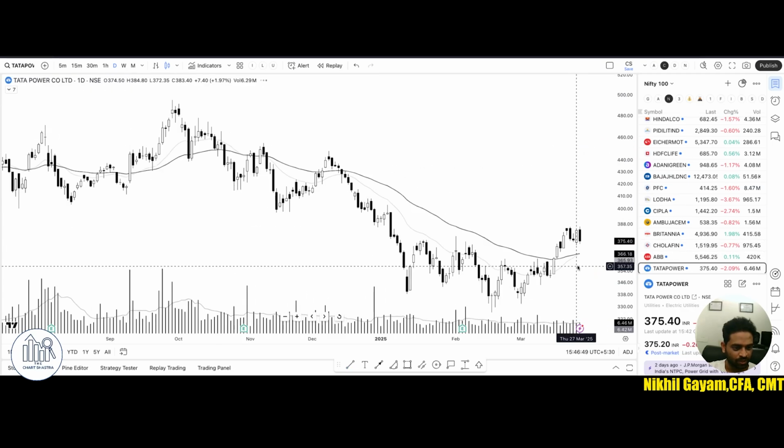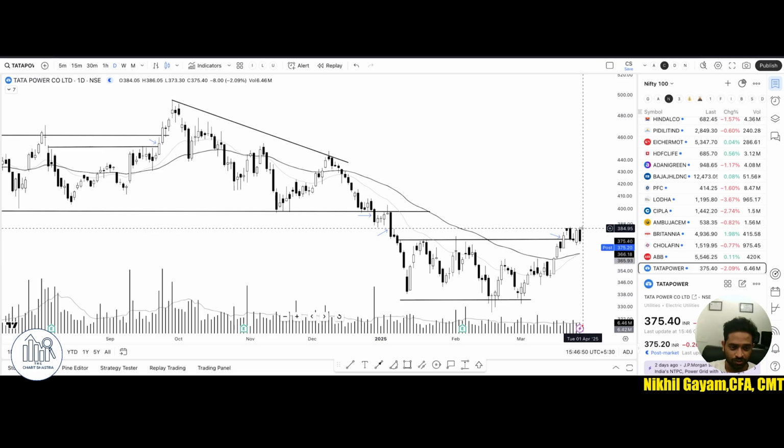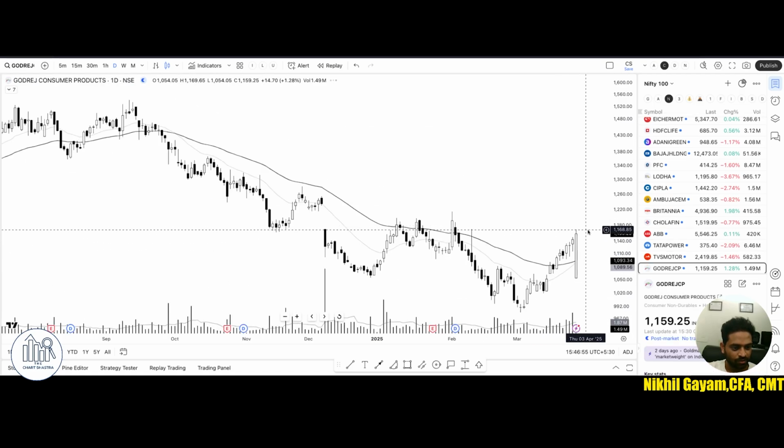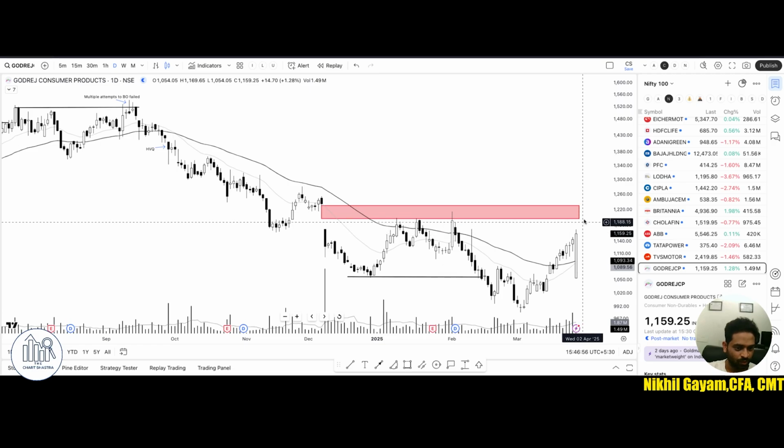ABB going sideways. Startup Power, again, good chart, tightly consolidating here. TVS Motor going sideways. Godrej Consumer Properties not doing that well. Again, some kind of blip happened on this chart too. Even SBI cards looks the same. Bharati Airtel looks the same. Some issue was happening on NSE, I guess.